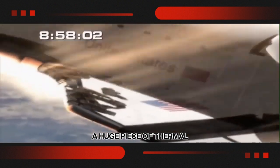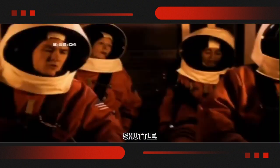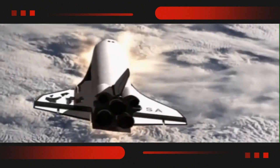A huge piece of thermal tile flies off the shuttle. It will be the first piece of Columbia found on the ground by investigators. What was that? I don't know. The shuttle is now uncontrollable. Columbia, this is Houston. Columbia, this is Houston. Please respond.